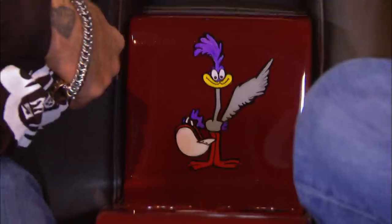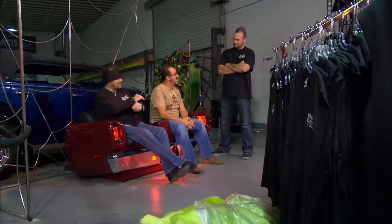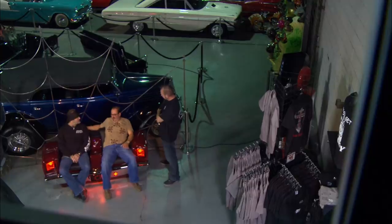Oh, nice. Straight up Roadrunner horn. I dig it. It's definitely way cool. What are you gonna do with this? It's gotta go in somebody's gaming room, theater room, bar room. I think we can turn this into cash. I can make a phone call and get good money for this. What do you think it's worth?